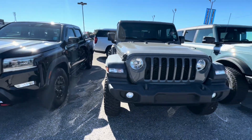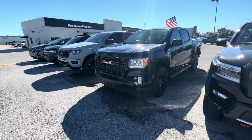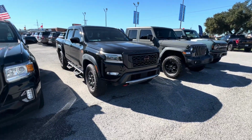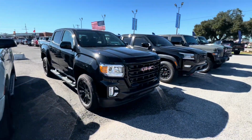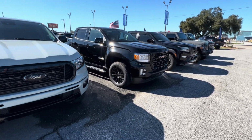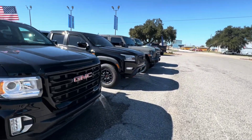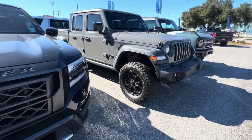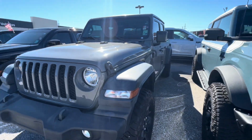A new ZR2 Colorado is pushing 70 grand. An AT4X Canyon is almost 70 grand. These are very expensive mid-sized trucks, and keep in mind, these are trucks that you can buy used right now for under 30. One of these is almost brand new, under 40. So these are some very affordable, very well-equipped vehicles. We're talking leather, we're talking heated seats, LED headlights, safety tech. I mean, a lot of features in these vehicles. So you shouldn't have to spend that much to get that much.